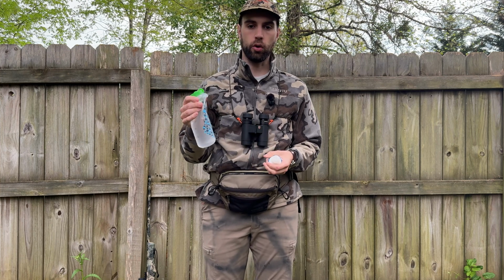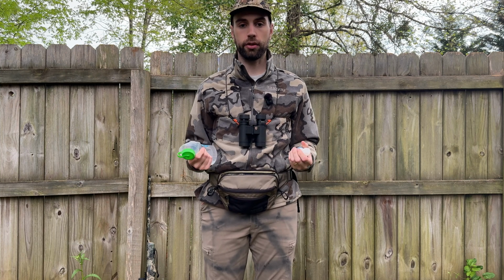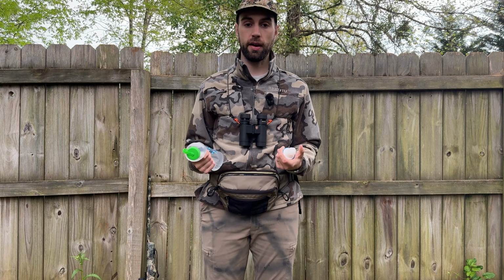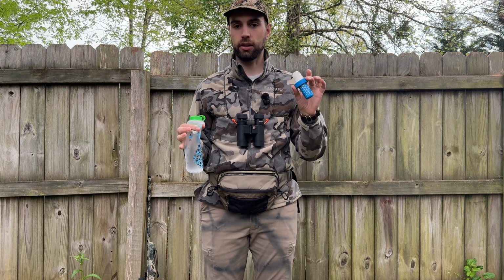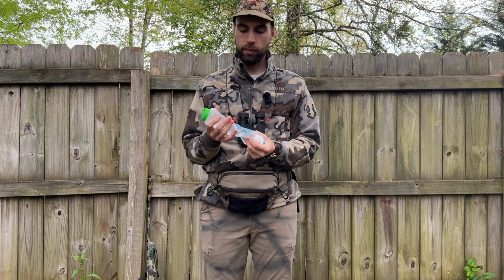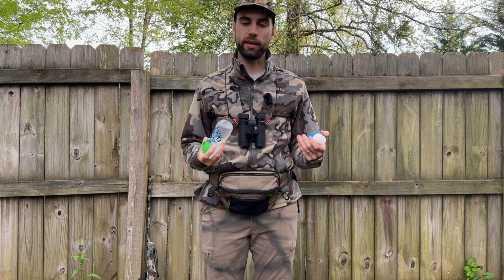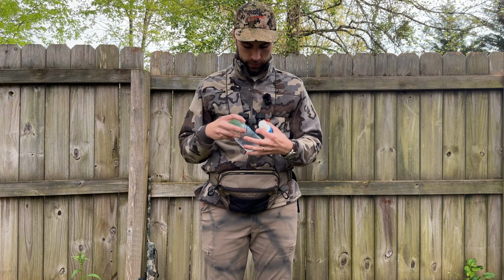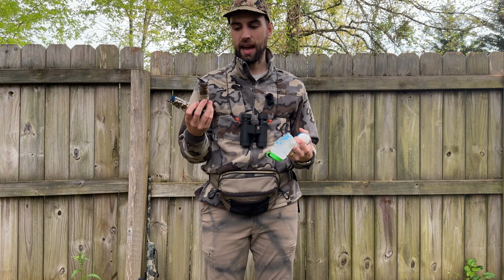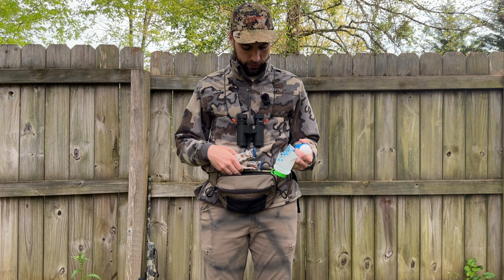I usually will keep some water in this to sip on as I'm hunting, but should I get thirsty or should I run out of water, if I'm hunting for a morning, half day, whatever, I can refill this and have clean water with this filter. Luckily here in the Southeast, finding water is usually not an issue, but I do need some way to filter and process that water. So this is a great solution for those situations. Otherwise in here, this is usually where I'm keeping my snacks as well. So I've just got a couple little Kind bars, and that's it for this kit.